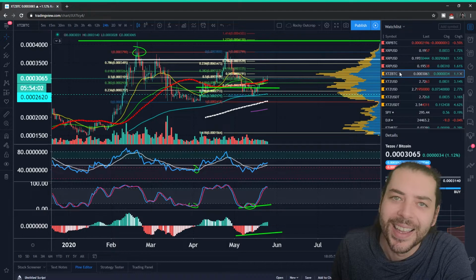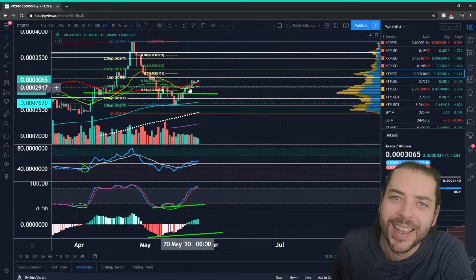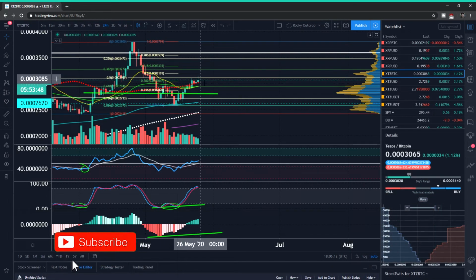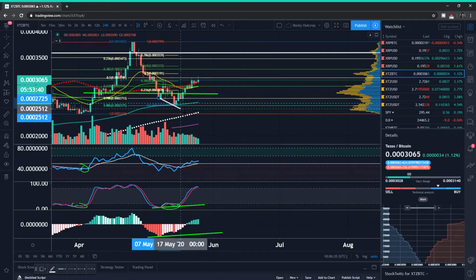So first off, we'll look at the Bitcoin pairing, and then we'll go to the dollar pairing on this coin. There's a few things that we can look at here in terms of how we've been coming along. But generally speaking, looking at the 24-hour time frame, we're in the throes of this upward trend since the bullish divergence came in between these two lows here on the stochastics and the MACD down below, and we've seen this upward trend happen.